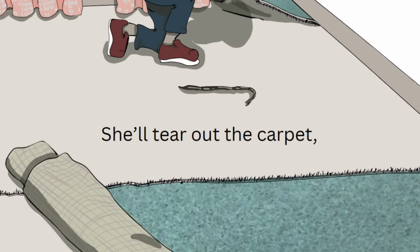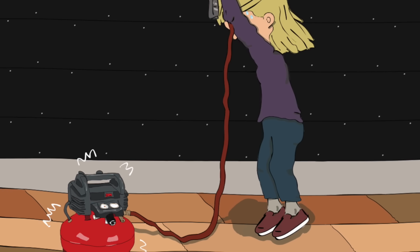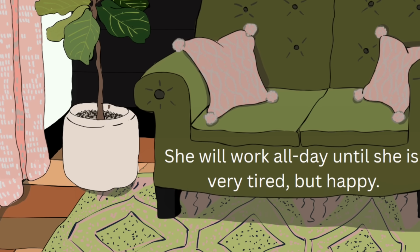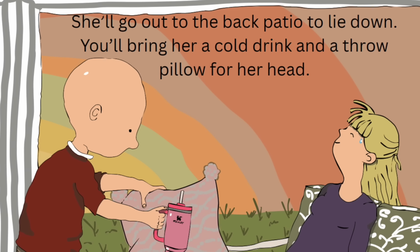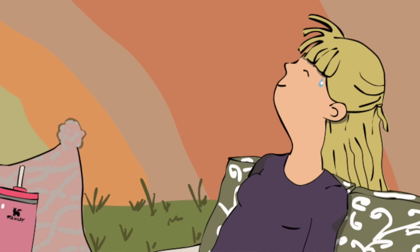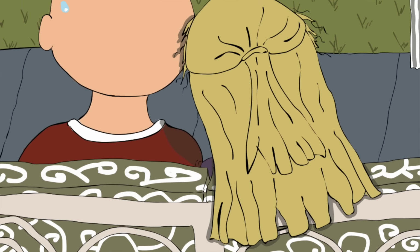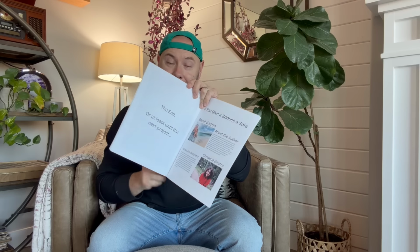She'll tear out the carpet and install new hardwoods. Then start cutting and hanging the shiplap onto the walls. She will work all day until she is very tired, but very happy. She'll go out to the back patio to lie down. You'll bring her a cold drink and a throw pillow for her head. As she sips her drink, she may just squeeze your hand and say, "Honey, you know what this patio needs?" A new sofa. The end. Or at least until the next project.